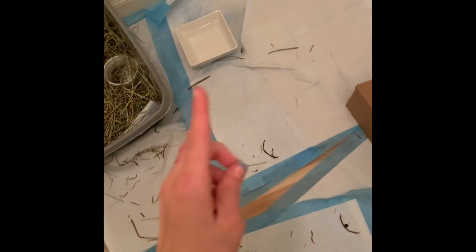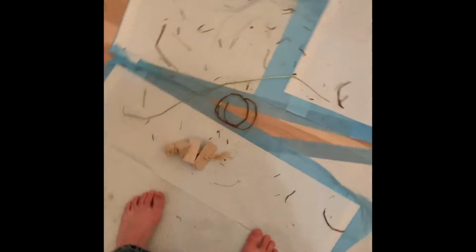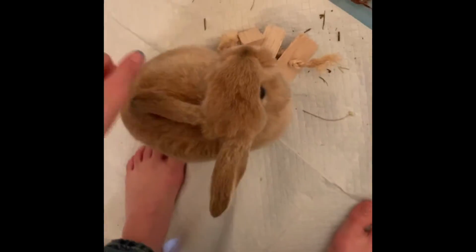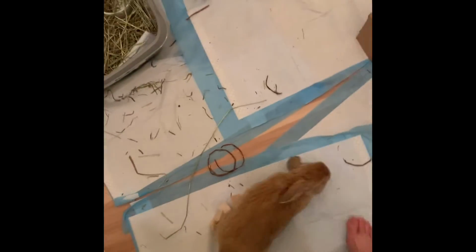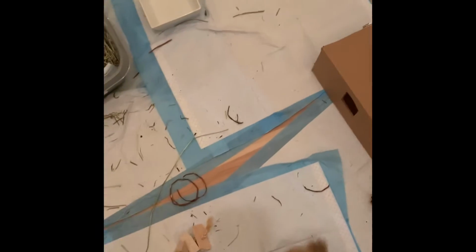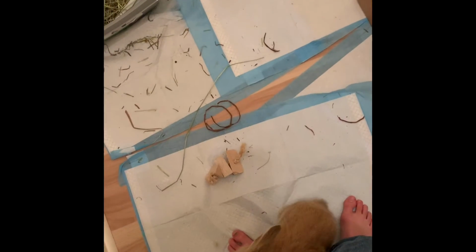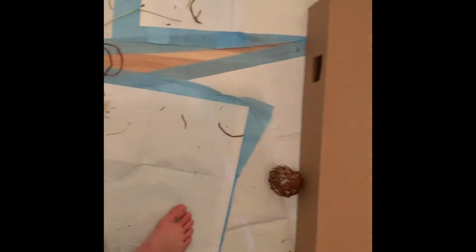Anyways, I'm going to go now to where I got Lulu and her background. So Lulu is a rescue rabbit. What happened was this lady got Lulu and she couldn't take care of Lulu anymore. It was too hard for her to take care of Lulu, which often happens because people don't realize how much work rabbits are.